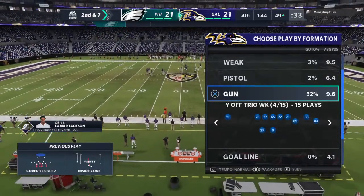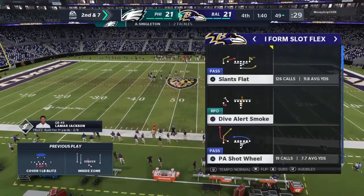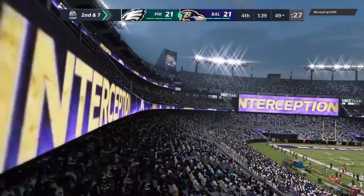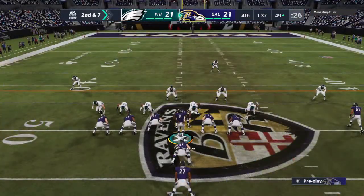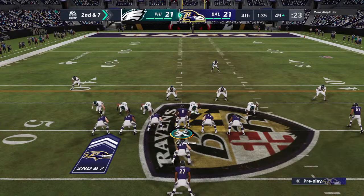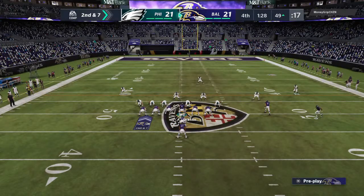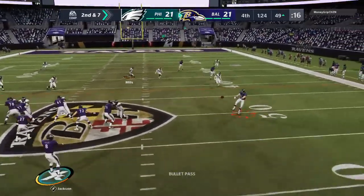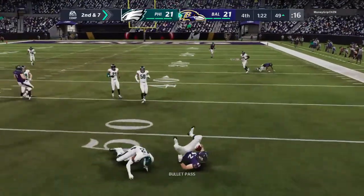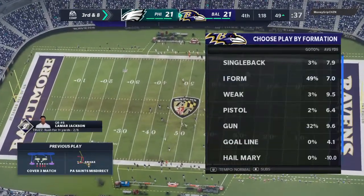But they picked up a little bit of yardage there, and now, in this situation, should be in no hurry to run a play really fast. Let the clock wind down. 3 yards on that last carry. Here's 2nd and 7. Throwing now is Jackson. And he's going to drop this off to his fullback. No gain on that one, and it's going to bring up a 3rd down.